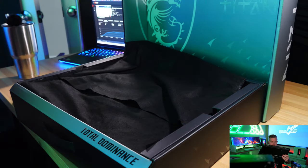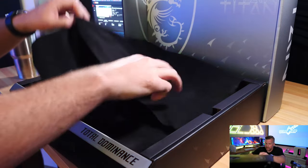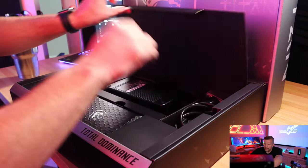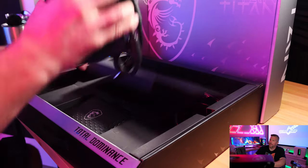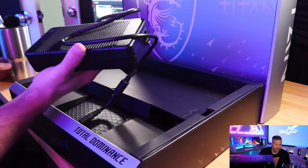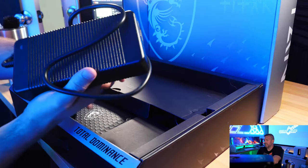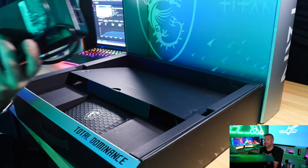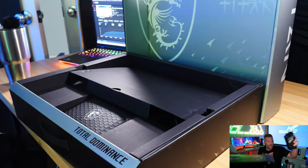Let's go ahead and pull the laptop out and see what else is in the box. So inside here we have our Mama Jama, the big guy. So this thing is a huge power adapter, one of the biggest on the market, 330 watts of power.